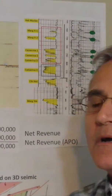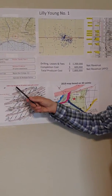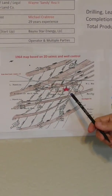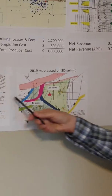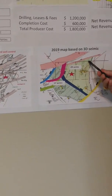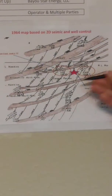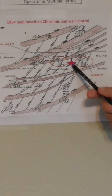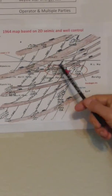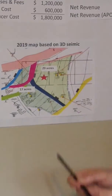All right, so how did we come up with the prospect? I'm going to show you 2 geologic maps. The one on the left is based on a 1964 map on 2D seismic and well control. And I want to mention that the red star on both maps is the prospect. So this is the 1964 map. This is the new map we're using today. So what can you notice? The faults here in brown are all running mainly east-west, and the prospect well actually has an up-dip well that could have watered out, and you wouldn't really want to drill down-dip of a water-out well, so there's no prospect on this map. But when we go to the new 3D data map, 3D gives us more information.